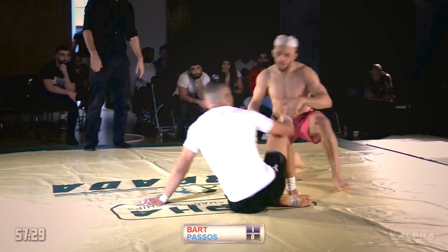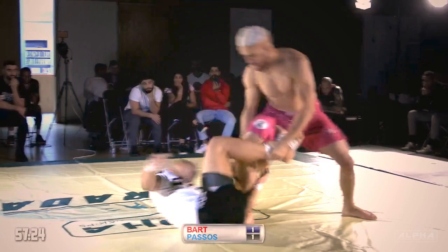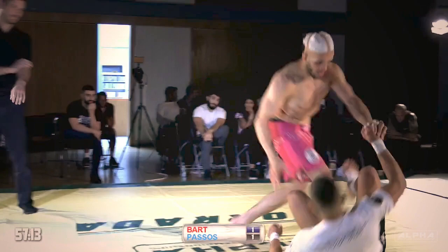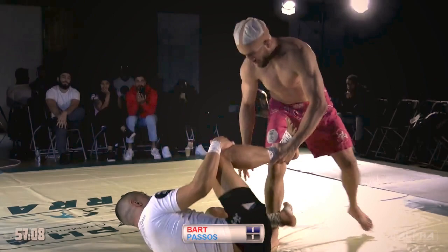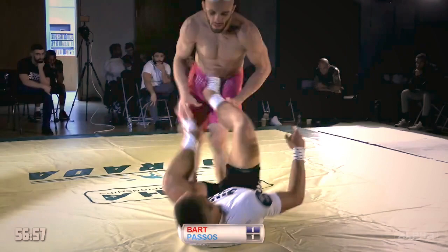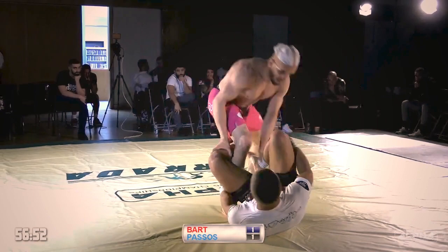This time both looking for both sit down. Nice hook attempt there by Bernardo. He's looking for a sweep, but Francesco looking to see if he can perhaps sit back into a guard pass. Bernardo again looking for this inversion sweep. Nice hook there by Bernardo, outside hook. Controlling the ankle of Francesco.